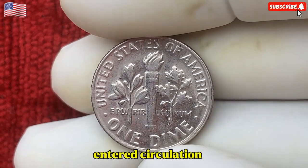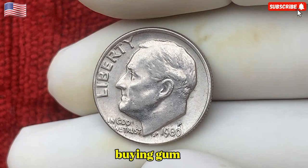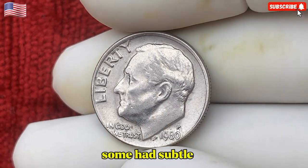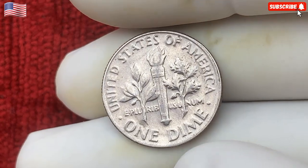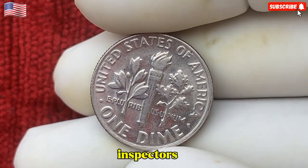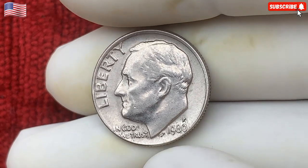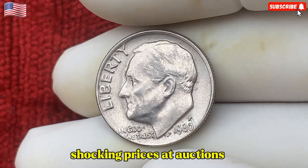Most of these coins entered circulation without fanfare, and they performed the same duties as always: buying gum, feeding parking meters, or getting lost under couch cushions. But not all 1980 dimes were created equal. Some had subtle, but significant, differences. Variants. Errors. Minting anomalies that escaped the watchful eyes of mint inspectors. These rare characteristics have made specific 1980 Roosevelt dimes incredibly valuable to collectors. And when found in pristine, uncirculated condition, they can command shocking prices at auctions.